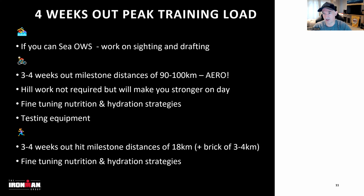Work out your hydration and your strategy, making sure that you know how you're going to pick up food on the way, and how you're going to get used to getting the water on board, etc.